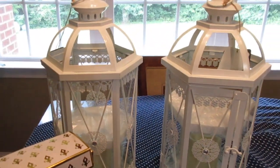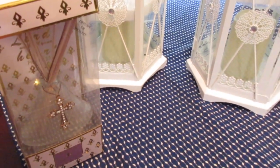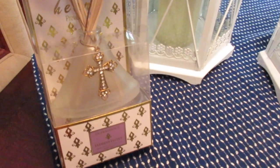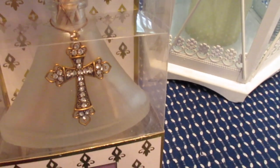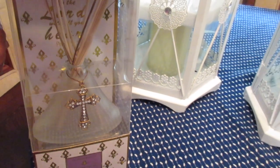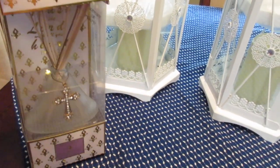Okay, so I just purchased 3 items and I just want to share with you. The first item I purchased from Burlington, from the shop with me, is this diffuser bottle. And I thought it was so pretty. It has a beautiful gold with some bling on it. It's been a long time since I have had any of those diffusers, and I really like them, so I'm going to put this in the bathroom.